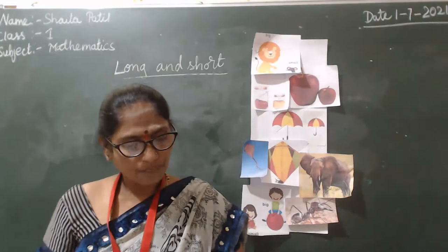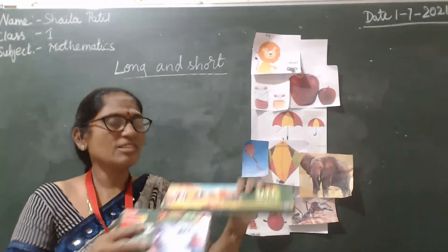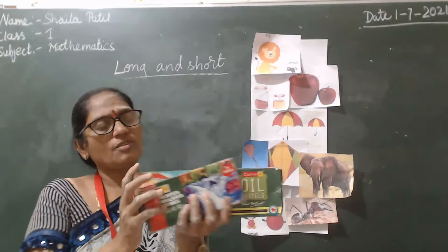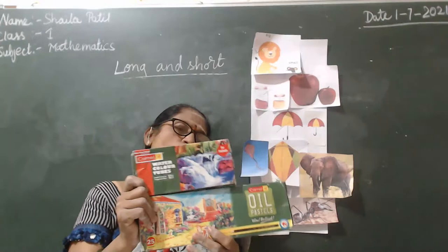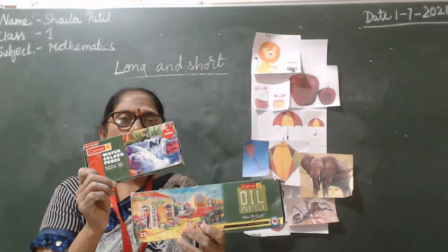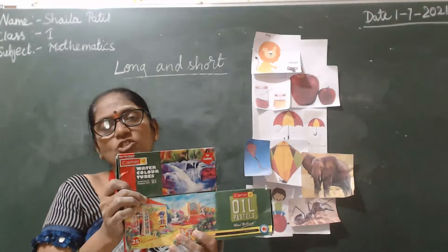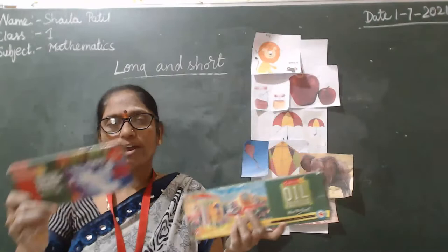I'll show you one more example. What are these? Crayons, colors. Yes. This is a color box, and this is also a color box. Now, see, when I join them, which of the color boxes is long and which one is short? Yes, children, the color box which is down is long and the color box which is up is short.